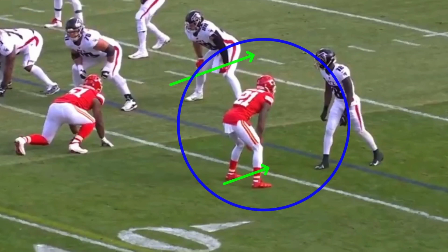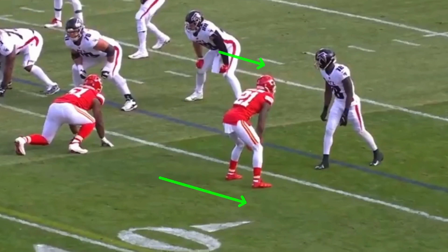So what do we want to do? We want to get him to open up the gate and turn and run because I want to self-fade right here, okay? So how we can self-fade is you want to make it all look the same. So everybody knows a speed release where you just take this single jab off of that right leg.